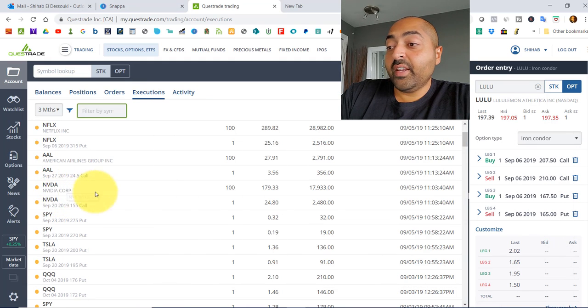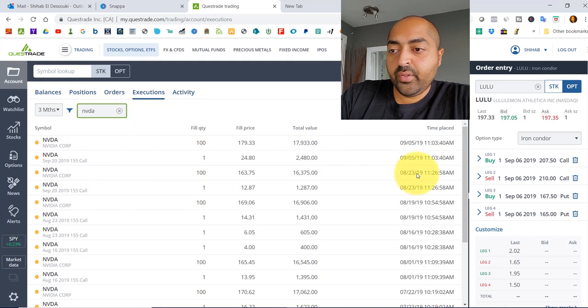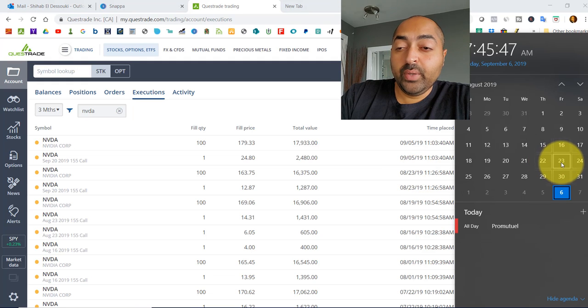And then I've got Nvidia here, which I absolutely love. I wish I could trade Nvidia every time, but now it's trading way too high. But remember, here, let's filter on Nvidia. All right, so let's look at the first 4 lines on Nvidia. So August 23rd, which is exactly 2 weeks ago.